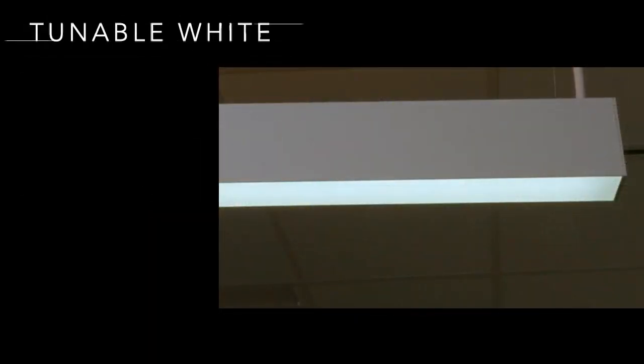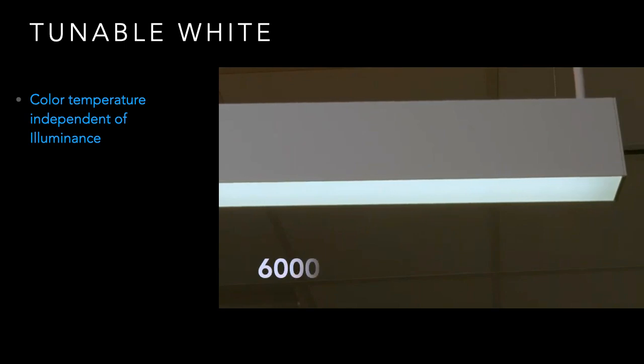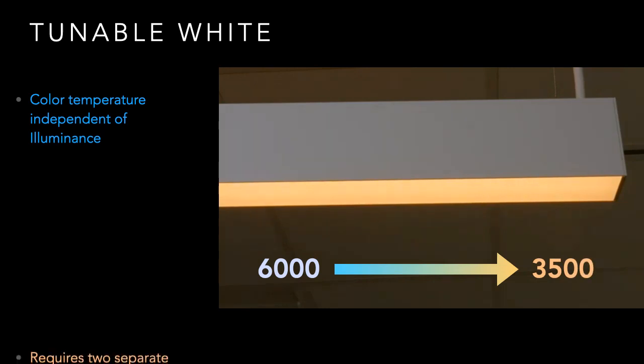Having multiple different temperature LEDs in the same bulb or fixture allows what is referred to as tunable white, meaning they can independently change the illuminance and color temperature. These devices require separate control inputs to select brightness and color temperature. As we'll see shortly, this technology allows the lighting designer to simulate natural outdoor light changes throughout the day.